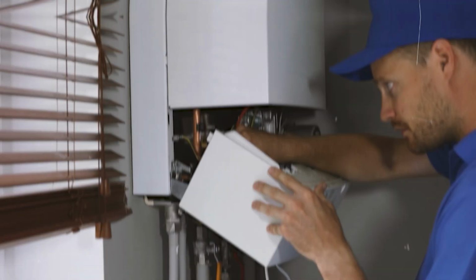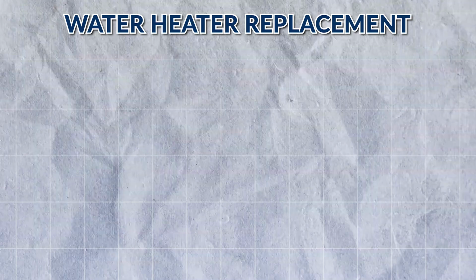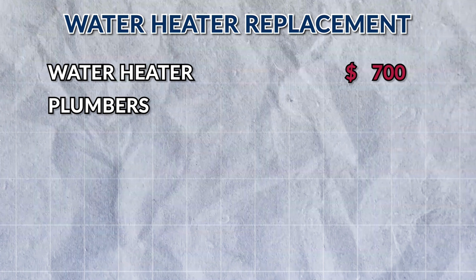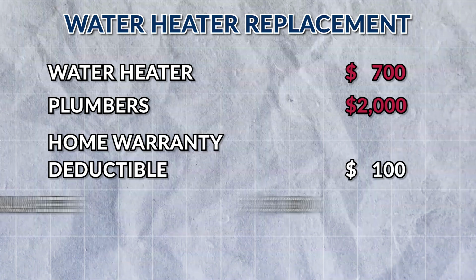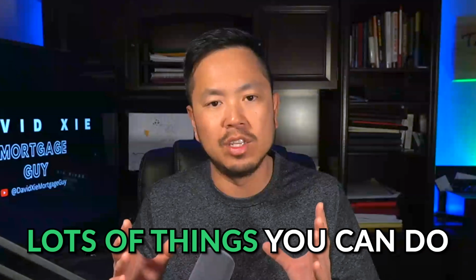Same thing with my water heater. When that busted, I went to the local home improvement store. The same water heater would have cost $700, plus the plumber to come over and replace all the lines and the copper lines and everything. All out the door, I've had quotes from plumbers, $2,000. Home warranty cost, $100 deductible, no additional fees, and then plus that annual fee, totally made out like a champ. We're constantly using home warranty. I highly recommend it.